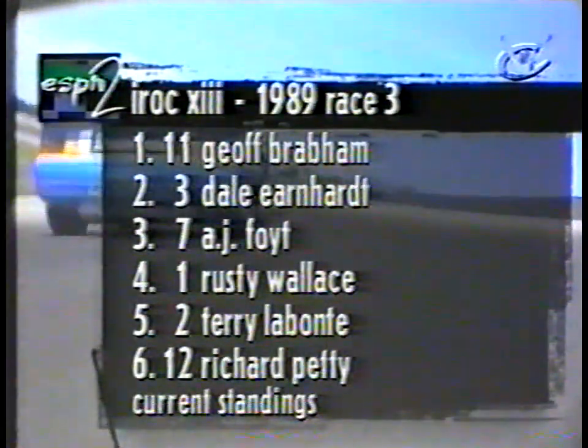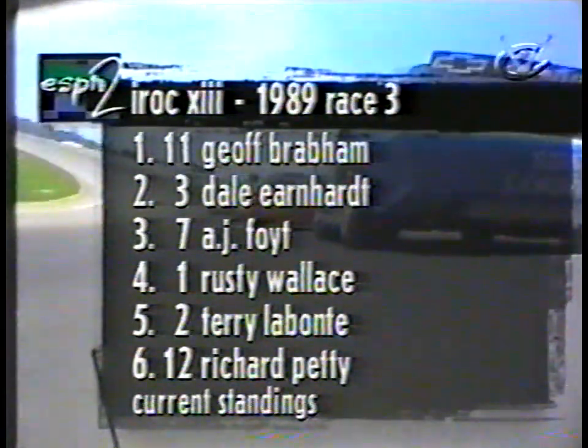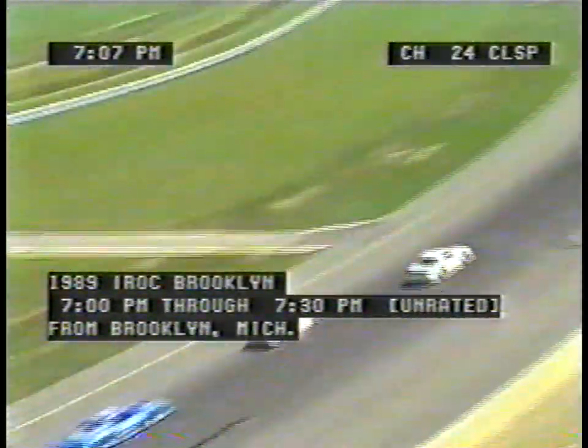Right on board with Rusty Wallace as he closes up behind Labonte. Surprisingly, for the moment, for many, it is Jeff Brabham who has teamed up with Earnhardt, and Brabham leads it with Earnhardt running in second place. But again, these two cars, Labonte and Wallace, are the critical cars to watch because they are the points leaders, and they will want to protect their position moving to Watkins Glen. Runs in front and does so with the help of Dale Earnhardt.